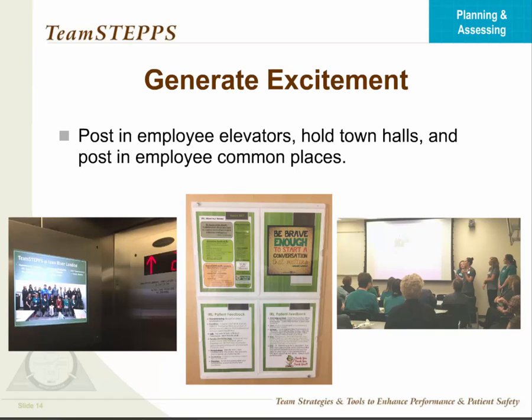So we talked a little bit before about generating excitement. We know that down the line, some of our challenges will be what our sustainability approach will be, and how we are going to get our building to know that this is not the flavor of the month or the program of the week or whatever, because we are very dedicated and excited about TeamSTEPPS. We're very passionate about rolling this program out, and we want our building to know that.